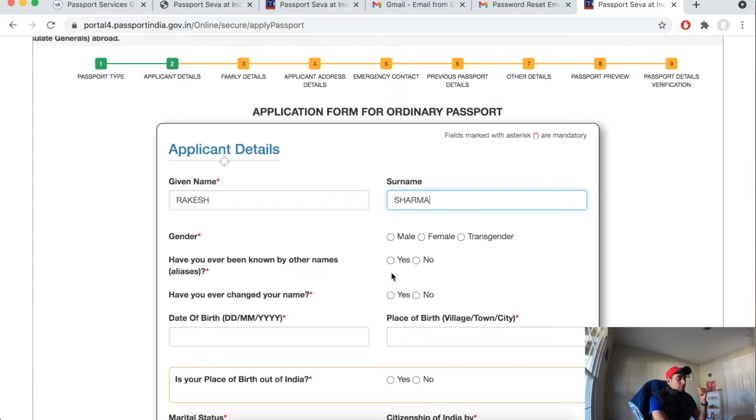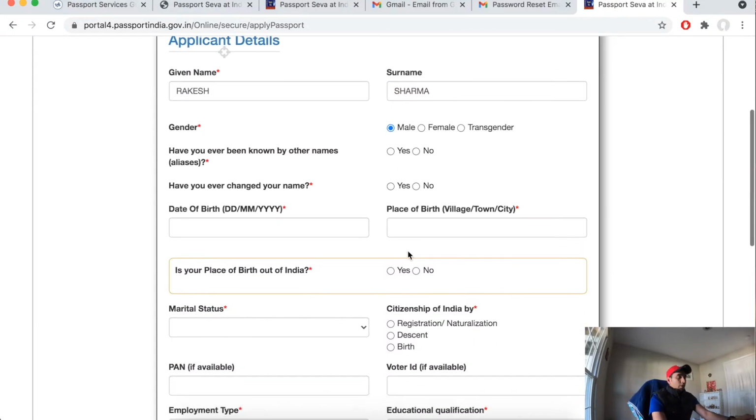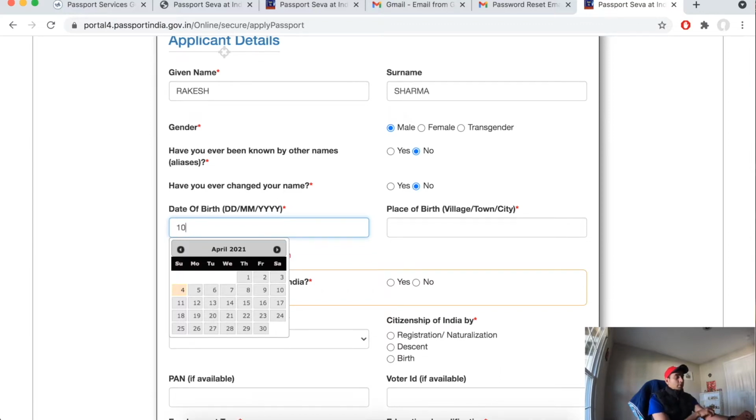Once you do that, you enter your name exactly as in your old passport. Select your gender. It asks, have you ever been called by other aliases? No. Have you ever changed your name? No, unless somebody is married and changed their last name, in which case they can select yes.